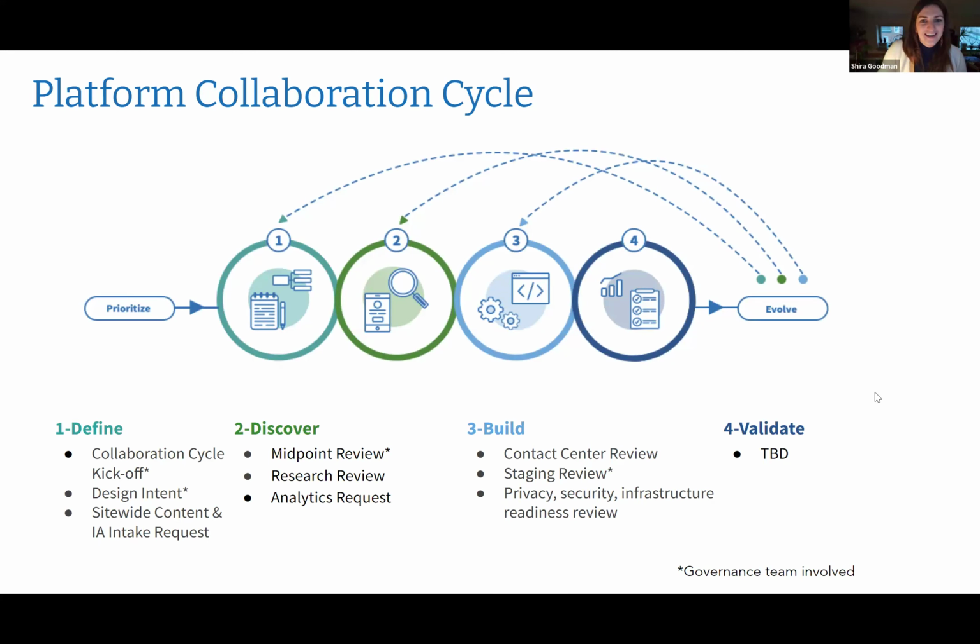It's a cycle. This is a very high level overview of what the collab cycle looks like. In short, we try and meet with teams throughout their build process. In the early days of VA.gov, we were doing one-off accessibility reviews and one-off content reviews towards the end of when a team is getting ready to push to production. And it wasn't a great experience because we would come back with feedback that would impact their flow or impact the IA, which then impacts content, which, it's a domino effect.